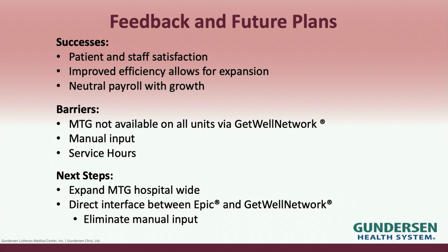Manual input. So when a patient interacts with the Get Well network and says they want to enroll or not enroll, our techs get a text page that they then have to put into our EHR, which we use Epic. So it's not as seamless as we would like. We'd love to have it be a direct interface. Service hours are limited. We're 9 to 5 Monday through Friday, no weekends, no holidays. We wouldn't be able to remain payroll neutral with that expansion, so that's something that we're kind of waiting and seeing on.